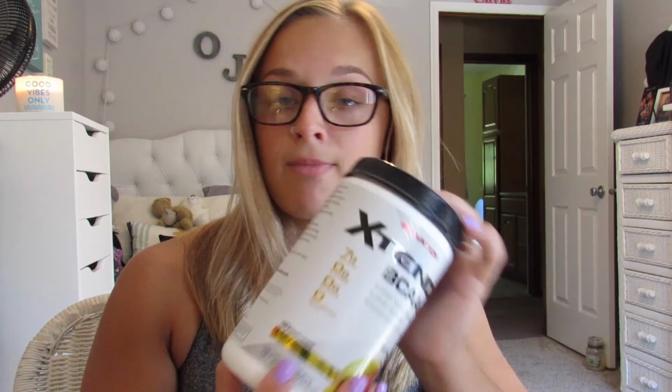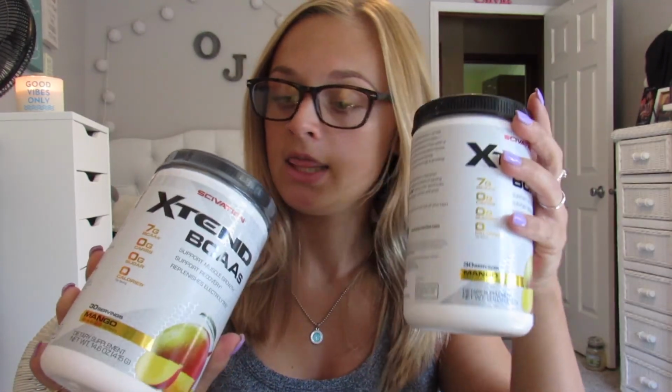I know a lot of times, in the middle of my workout, I'm just like, I'm over it, I don't feel like doing it. So it just keeps you going, and it tastes really good. I get the mango flavor, love it so much, got another one backed up, and this is my 4th or 5th one. So I do love these.